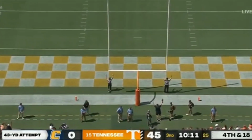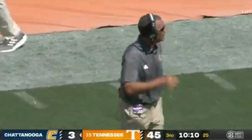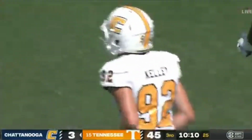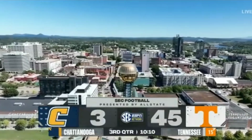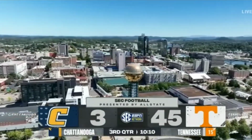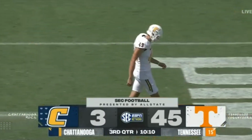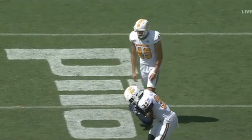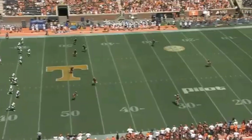And Chattanooga is on the board. 10-10 to go in the third quarter. On a steamy hot Saturday in beautiful Knoxville, Tennessee, Vols are starting the season strong, up 45-3, thanks in large part to Nico Iamaleava's terrific start, threw for over 300 yards in that first quarter. First half, rather. Mocs just scored for the first time.